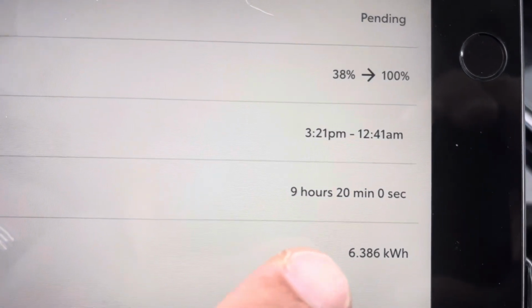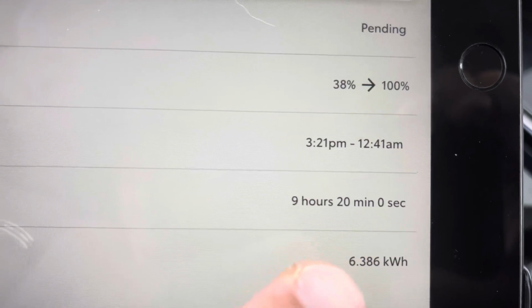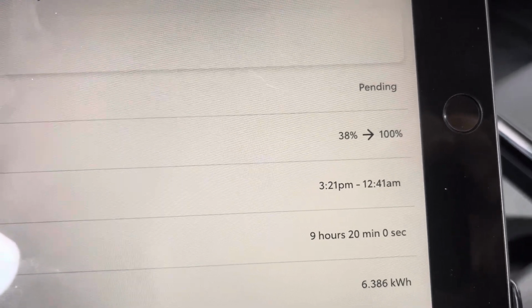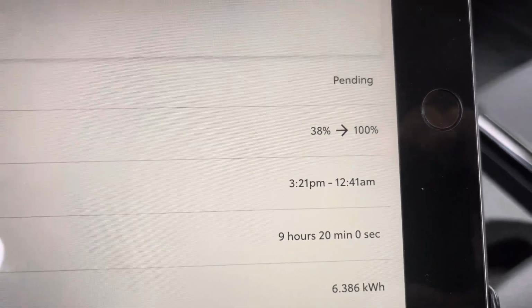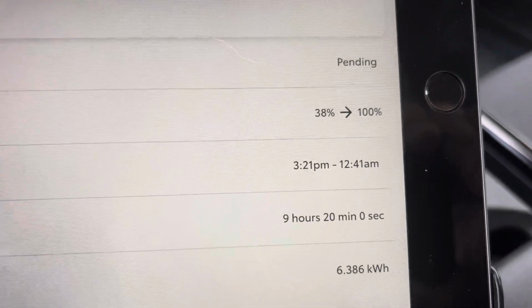I think it's one of the reasons why the reported kilowatt hours are inaccurate. So figure that this is about double what you're actually seeing. Once I understood that, it helped me properly calculate that the charging cost is probably about $75 a month.